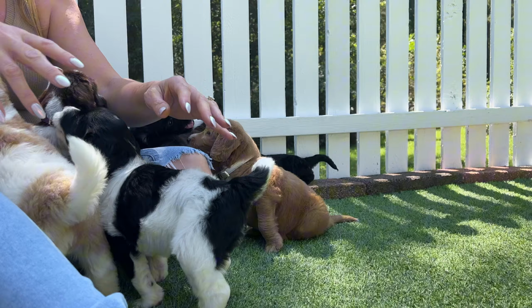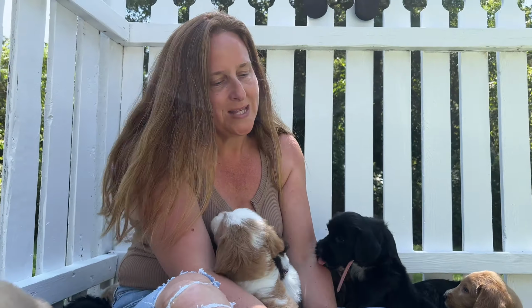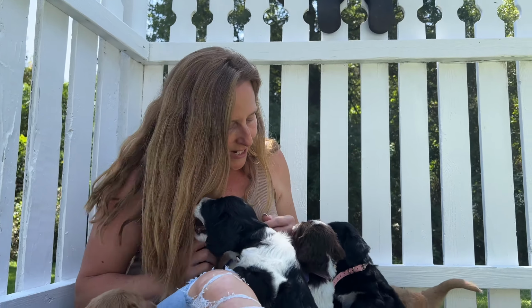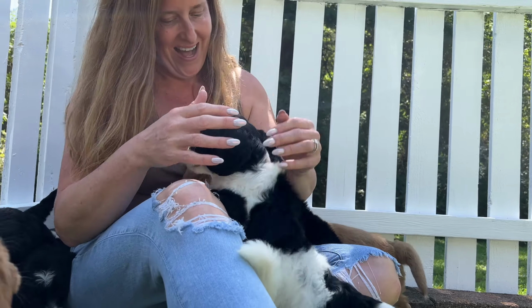This is also, I just want to note, our last standard litter for the year. So these puppies are going to go home in September, and then we won't have any more standards until 2025, maybe spring 2025, but we will not have any more standards after these cutie pies until 2025.